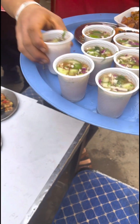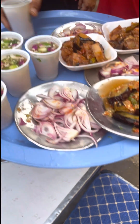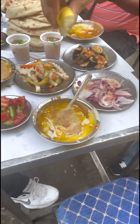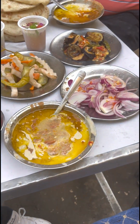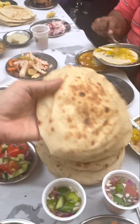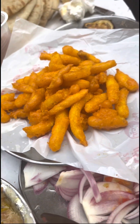That right there, it's called whiskey. That is the bottom of the salad with all the spices and the herbs and the flavors. Very spicy. Throw some lemon on that ful, or the fava beans. Mix it up. And let's go. Those shrimp fries were fire.